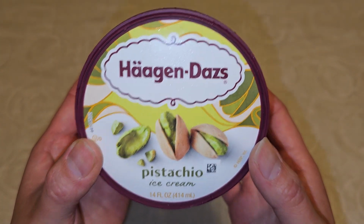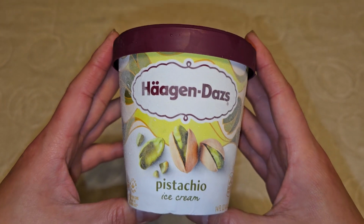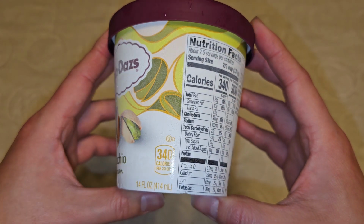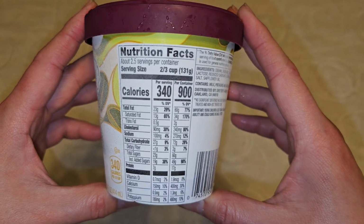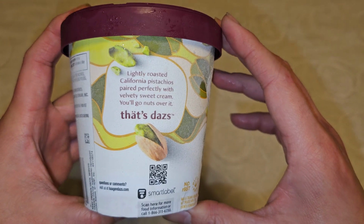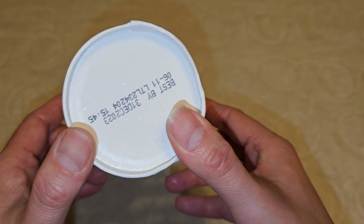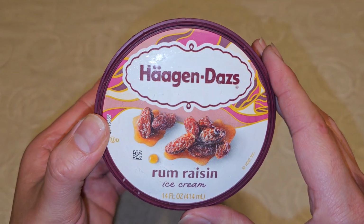We tried this one. This one is like a very true pistachio flavored ice cream. Like ice cream with bits of pistachio in it. 340 calories. Nutrition facts, ingredients, and the message. December 2023.